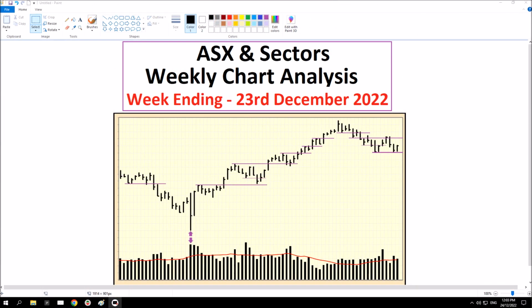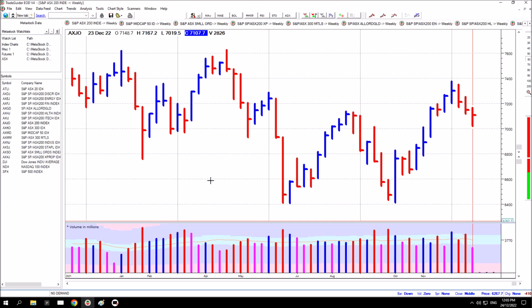This is the ASX and sectors weekly chart analysis for the week ending 23rd of December 2022. We're almost at the end of the year. The first chart is the S&P ASX 200 index, also known by its ticker code, the XJO.